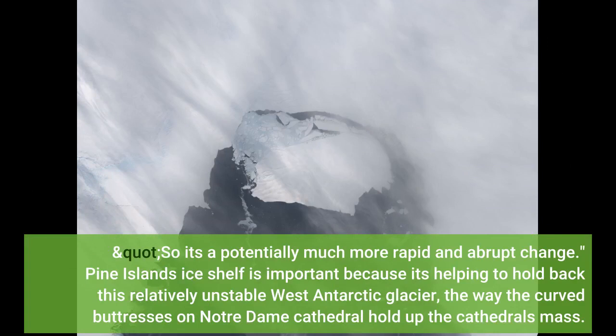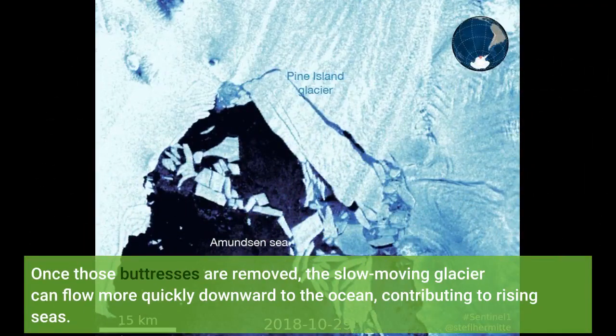Pine Island's ice shelf is important because it's helping to hold back this relatively unstable West Antarctic glacier, the way the curved buttresses on Notre Dame Cathedral hold up the cathedral's mass. Once those buttresses are removed, the slow-moving glacier can flow more quickly downward to the ocean, contributing to rising seas.